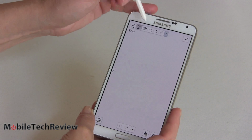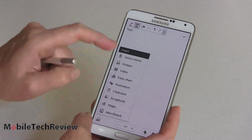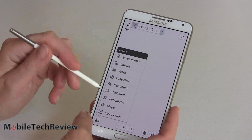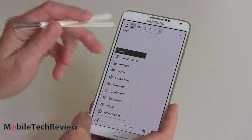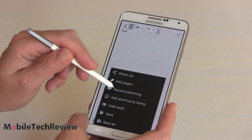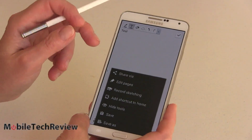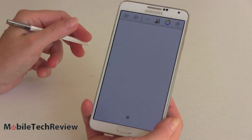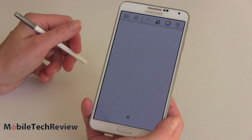Besides the usual undo, redo, and eraser tool right here, you can see we can insert all sorts of things like a video, an image, a voice memo, something from the clipboard, an illustration, scrapbook, maps, a whole lot of stuff right there. And we have sharing capability as well. You can actually record sketches that you do. So, a fairly capable, grown-up note application. As I mentioned, this comes with Sketchbook for Galaxy. Nice drawing tool, good to have it.